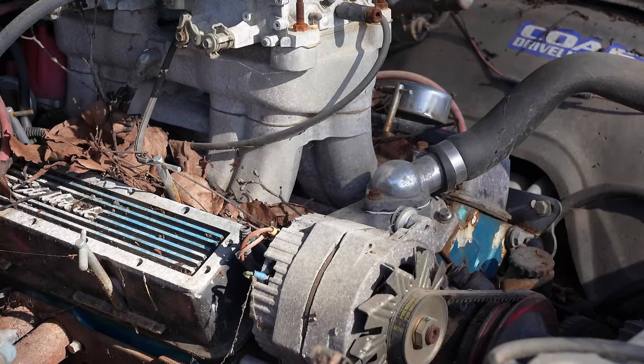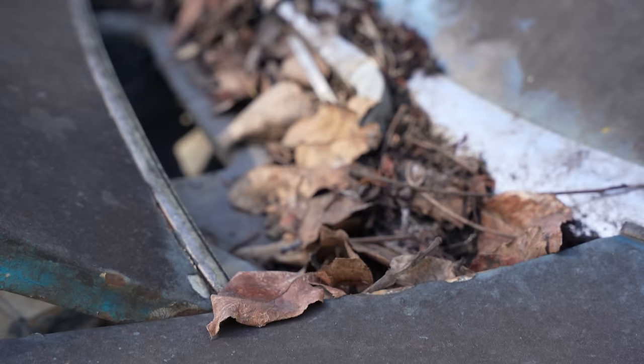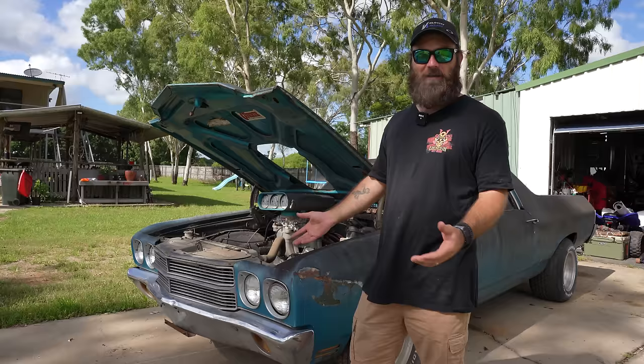What I can tell just by a quick glance at the motor, I dare say she's gonna have some water in it, considering the fact that there's a big scoop on the top that was just open to the elements. Water's definitely got down the carbies and made its way into the motor. So we're gonna have to check that out first. I've held off looking at this thing just so I can bring it across on camera, what I'm looking at and how I feel about the whole thing.